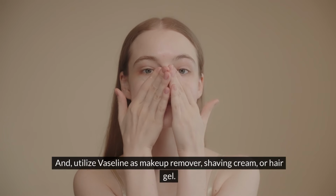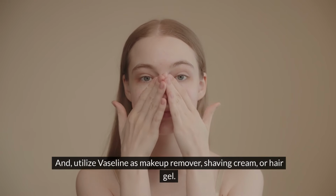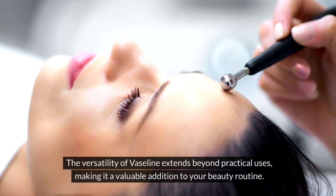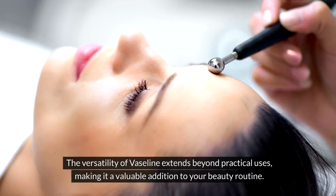And you can utilize Vaseline as makeup remover, shaving cream, or hair gel. The versatility of Vaseline extends beyond practical uses, making it a valuable addition to your beauty routine.